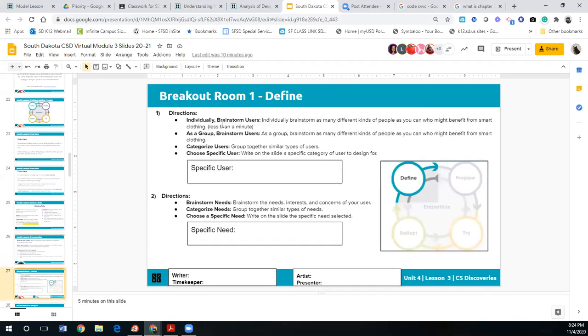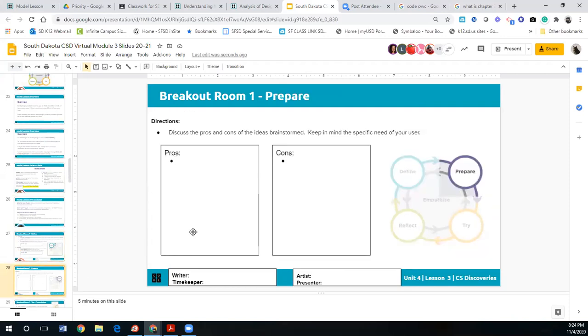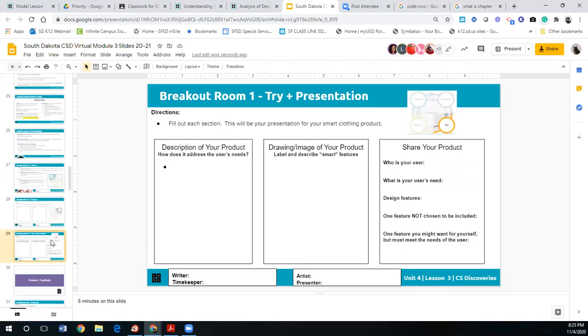Here is kind of what we'll look at, the directions. So first you need to brainstorm and fill out this chart for group 1 breakout. Here's how group 1 can prepare. And then group 1 will do the presentation from that.